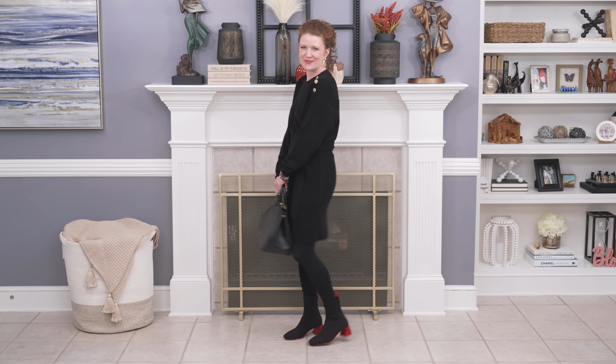So if I were to want to dress this up a little bit, I would choose to put on my sock booties with tights or the more sleek ankle boots that I have with the skinny heel. That would help dress this up. Because I think if you're going with a pointed toe flat, you're looking for more of a put together look. So I think those two other options would be a little bit better.